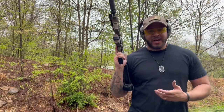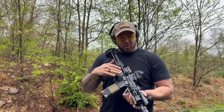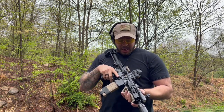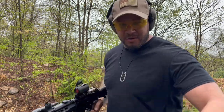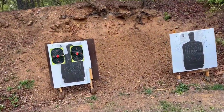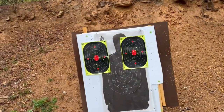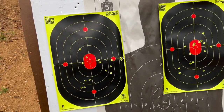All right, so right now, all I'm going to do is mag dump just so that you can visually see how much this moves, which really it's not much. So again, I'm going to show you the targets. Actually, let's do that now. On the left-hand side is the 22. On the right-hand side is the 22. On the left-hand side is the 5.56. So I'm just going to mag dump really quick.